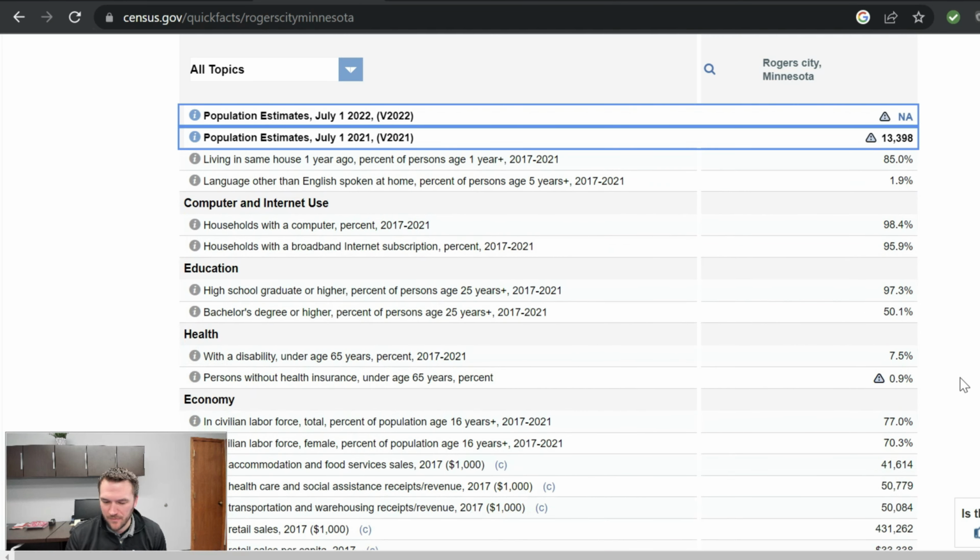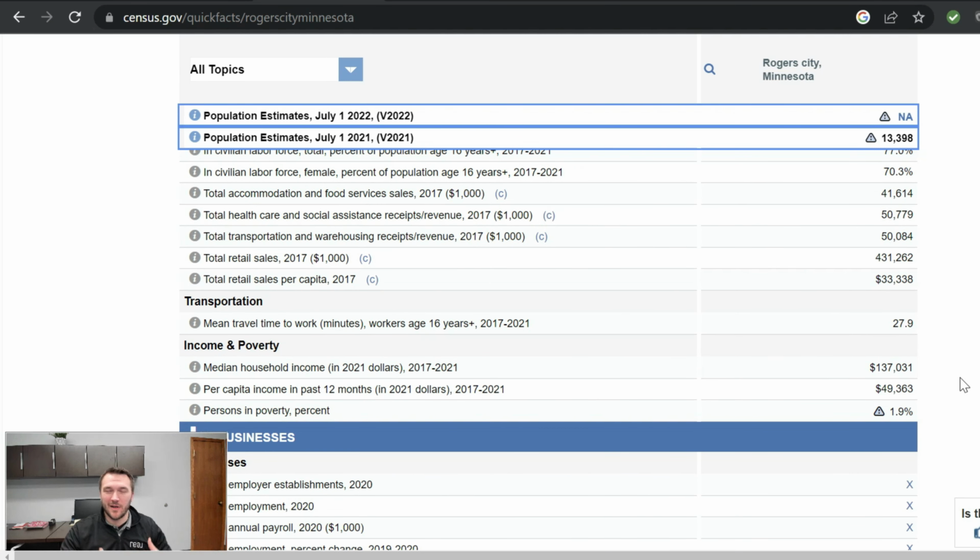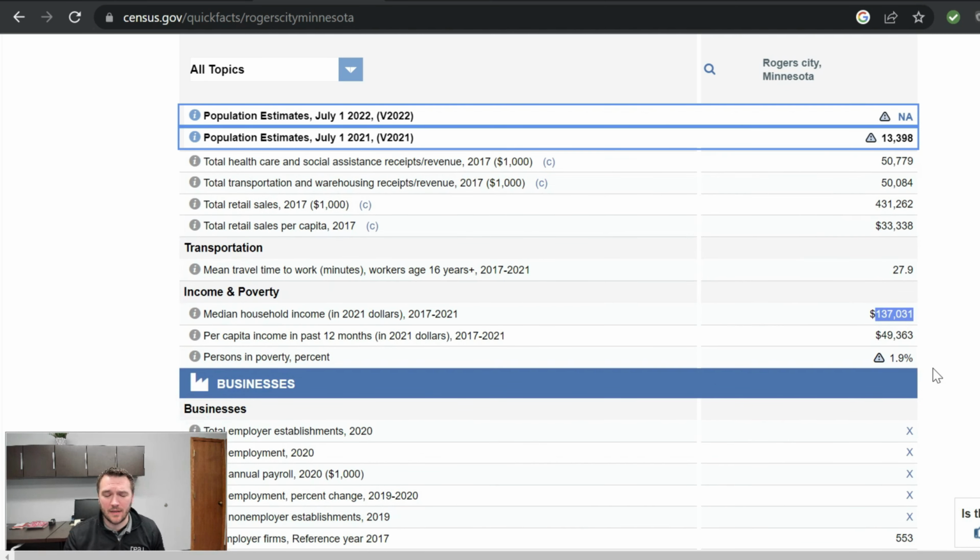So, very well off. A lot of people are moving out to this area, trying to get more space, a little out of the hustle and bustle of the Twin Cities. So the median household income is very good at $137,000. Like I said, there's a lot of people doing pretty well who just don't really want to be in the hustle and bustle of the city.